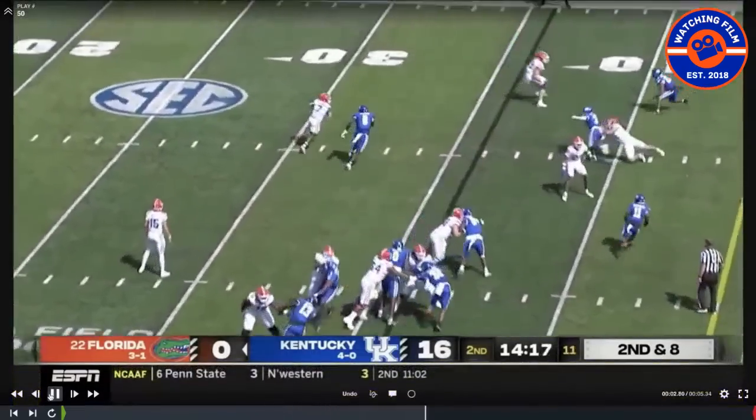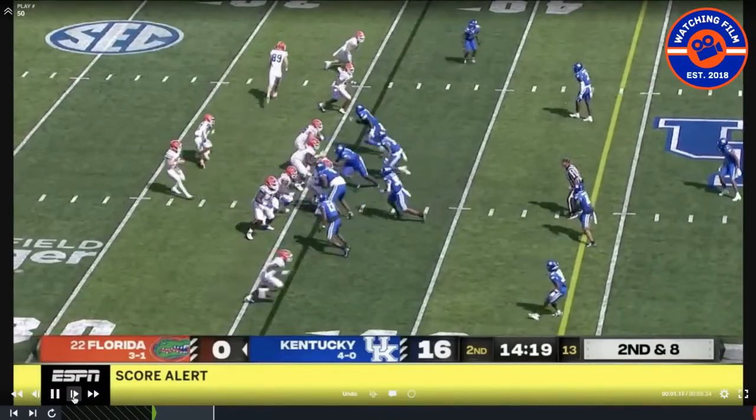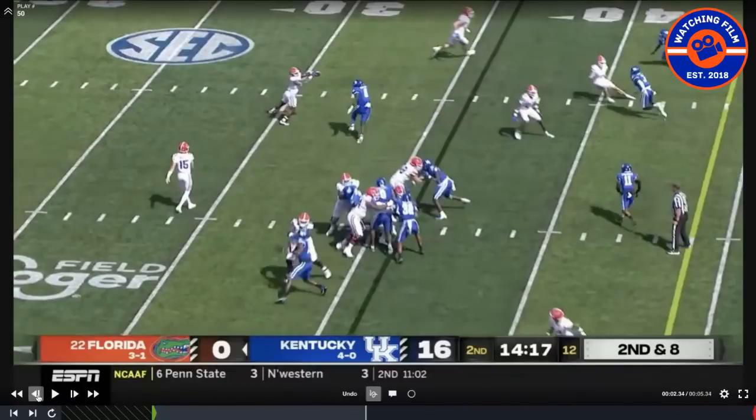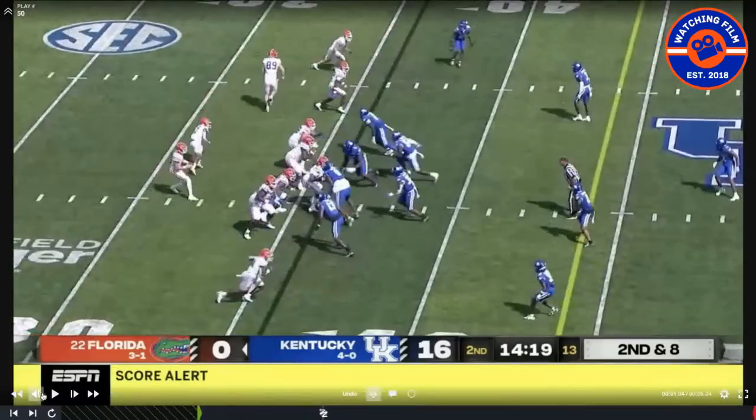2nd and 8. Run on 1st down, 2nd and 8 here. I like the idea of the screen call here. Great catch. And I thought, Mertz, I'm like, man, it's a fastball, but this guy's flying, so you can't really give a ton of air. But there, your motion man's here for the corner. All right. So let's get it here.